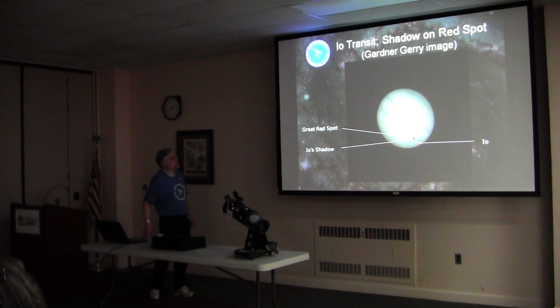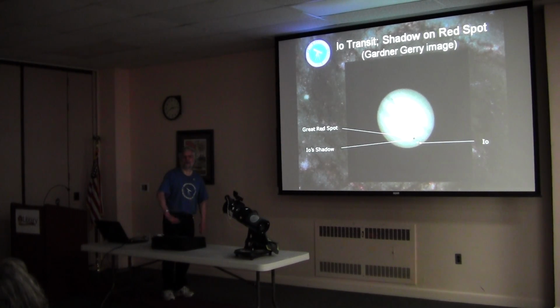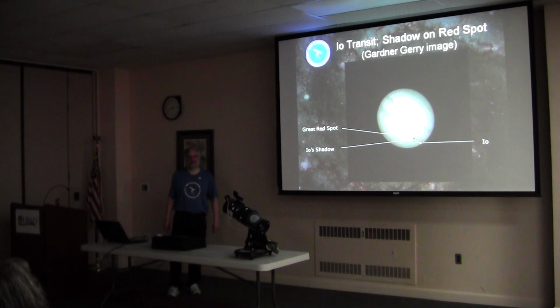This is an image of Jupiter that was taken by Gardner Gary. This shows more what it looks like in small telescopes. You can see those 2 very prominent dark bands. Again, you can see the Great Red Spot here. Now, the interesting thing about this image is that Gardner managed to catch the moon Io as it was passing in front of the planet Jupiter in its orbit, from our point of view, and casting its shadow right into the center of the Great Red Spot.